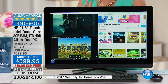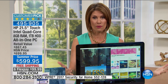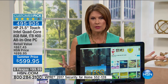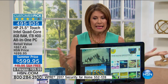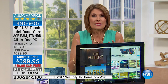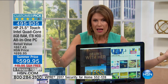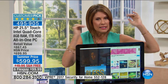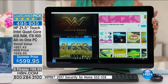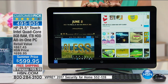It is such a great buy today. But this is where you go when you're really doing your big projects, okay? When you're doing your Word documents, your word processing. Even when I read my emails now, I prefer to do it here because it's just easier to see. The older I get, the bigger I want it. You've got a great big screen on your today's special. Make it match with your personal computer as well. 21.5 inches. Customer pick already.